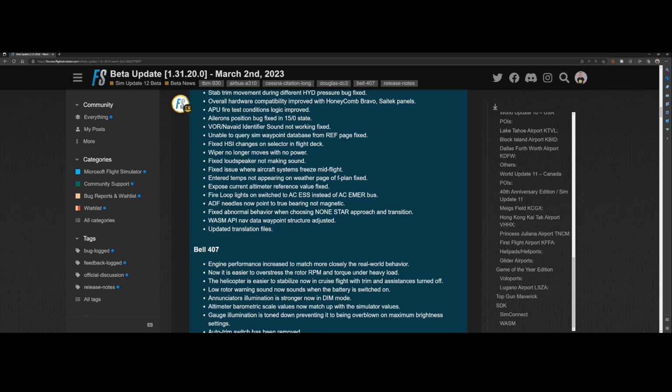And that's more for people who really know this aircraft, those are the things which you might see. From my perspective, I'm not an official pilot, so I wouldn't have seen it. Then the ADF needles now point to true bearing, not magnetic, and they fixed the normal behavior when choosing non-STAR approach and transition, as well as the WASM AP nav data waypoint structure adjusted.